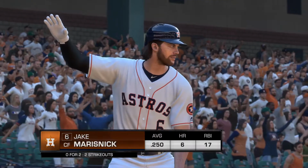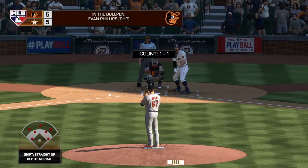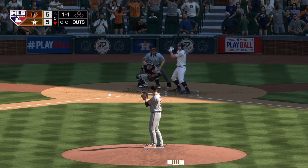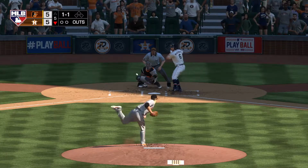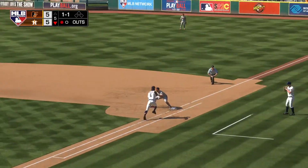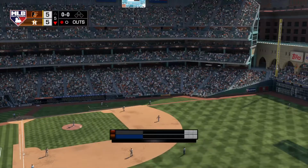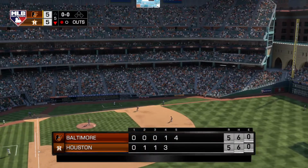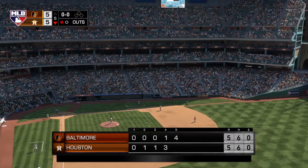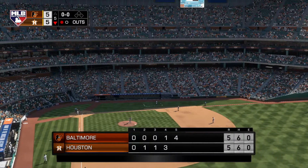Now to the plate, Jake Marisnick. He's 0 for 2 in the ballgame so far. Hit weakly back to the mound. Throw on to first in time, 1 away. Now it's fair to say that early on, at least, the runs have come in bunches here this afternoon. A high-scoring affair thus far, and we're only in the 5th inning.